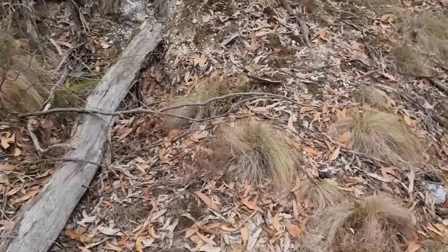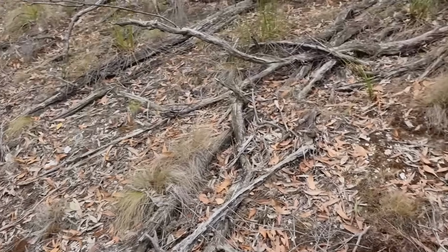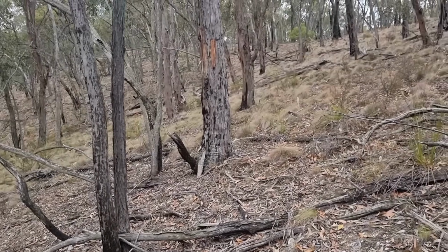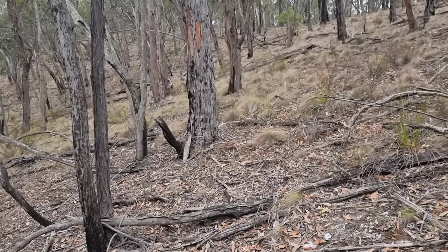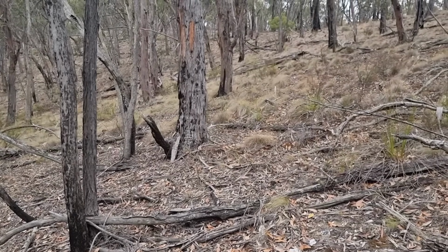So good sign. So we are going to head south, which is down there, and see if there's any more along this line of reef. This does line up with where I expected the reef to be, so it's a good start. Can't see any other diggings yet though.